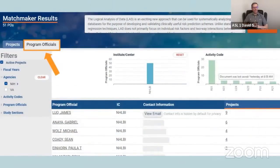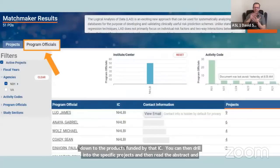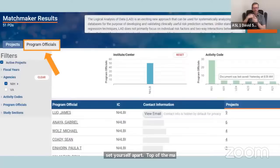Also, at the top of the Matchmaker screen, you can even move between a projects tab to a program officials tab to get a list and contact information for NIH scientific staff whose portfolios include the identified projects. Cynthia, it is really an awesome tool.